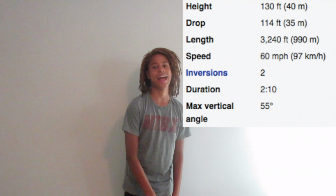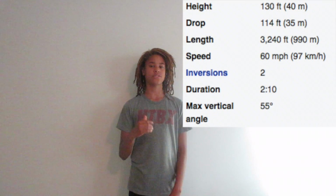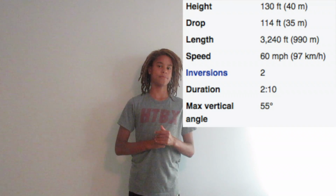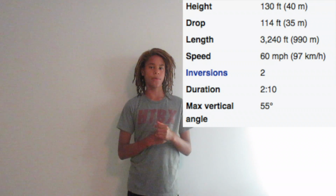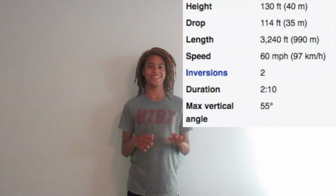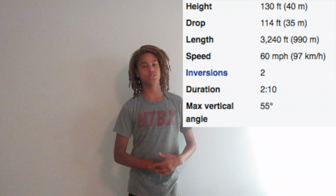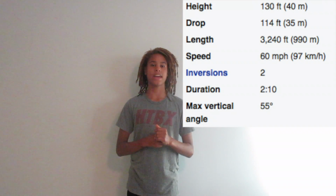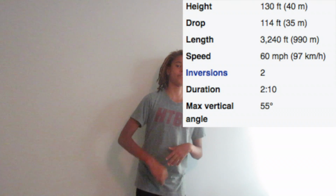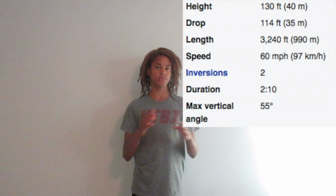So this coaster has a max height of 130 feet tall. The drop is 114 feet, and it reaches top speeds of 60 miles an hour. The whole coaster is across 3,240 feet of track, and across that track, you go across two inversions, which of course are the interlocking loops. It is the only coaster to have interlocking loops.